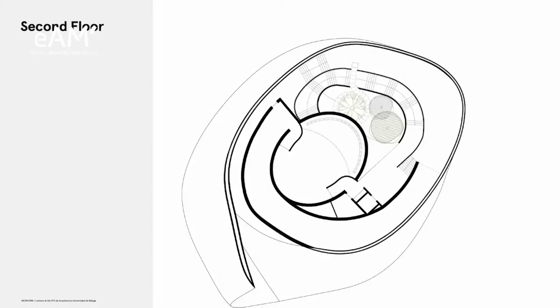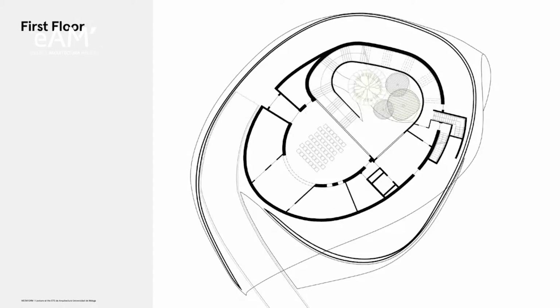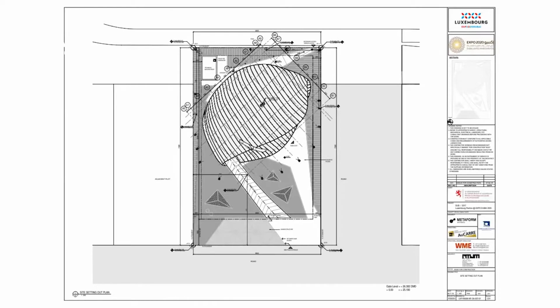I will show you, I start with the first floor, because as I mentioned already, we had a ramp starting outside. Maybe I go back to the site plan. Here you can see this is our starting point. We created a shaded waiting area here, and people wait in a covered place, and then they are allowed to enter the pavilion. The first idea was to open everything so people can walk without waiting, but this was too complicated for Expo, and they said no, please create the waiting area.